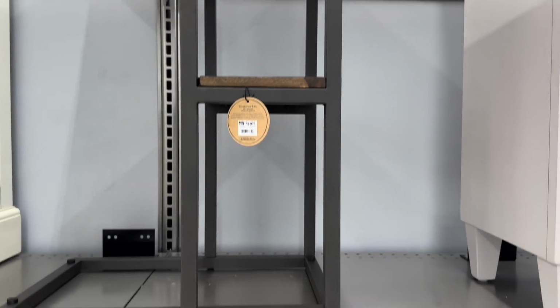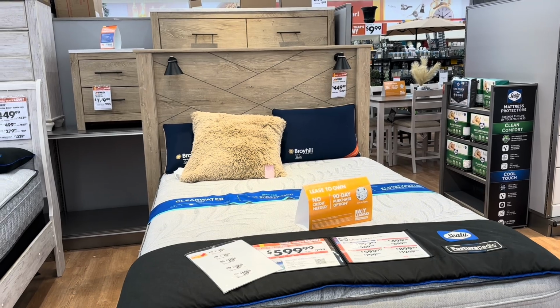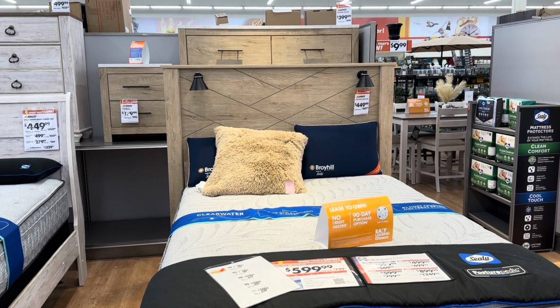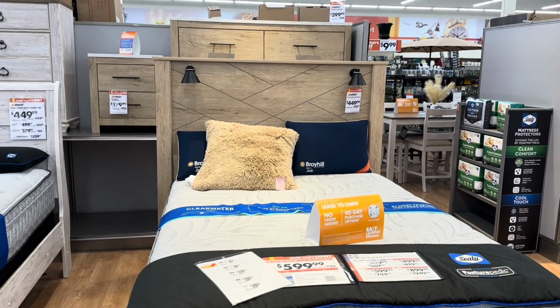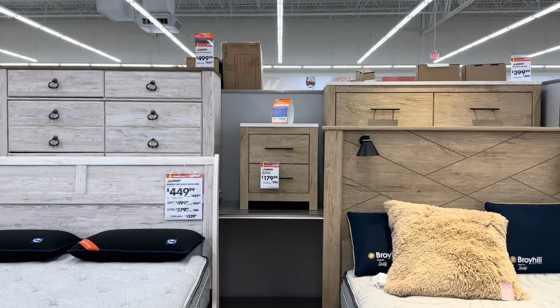Wood and metal side table. It is $60. Handcrafted in India. This one with the lights on the headboard. This one is by Ashley, and it is $450. This one has the bed. It also comes with the dresser for $400 and the nightstand for $180.